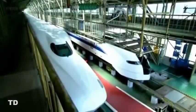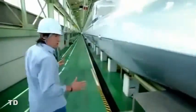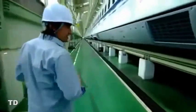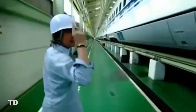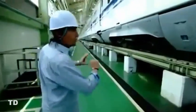And the Japanese did exactly the same with the bullet train, flipping the traditional train around completely. Conventional trains use locomotives, big, heavy powerhouses that pull or push the other carriages along. But the bullet train engineers have kind of turned that principle on its head, because the pointy carriages at the front and the very back of this train have no engines.